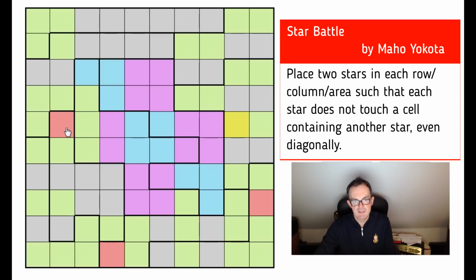Aha, and now this is lovely. This square here being a star, we know this H shape here is going to have 2 stars in it. Now we know one of those must be in this 2x2 area. So these 2 squares are not stars. And therefore these 2 squares are stars. Now there's no more stars in column 1 of the grid. Therefore this is a star. Get rid of those, they can't be stars.